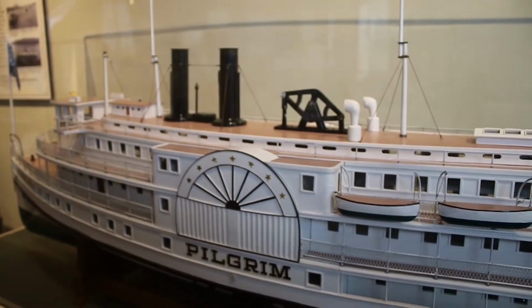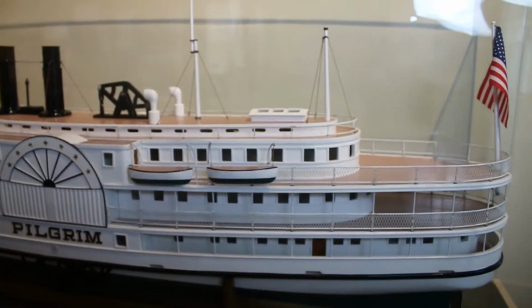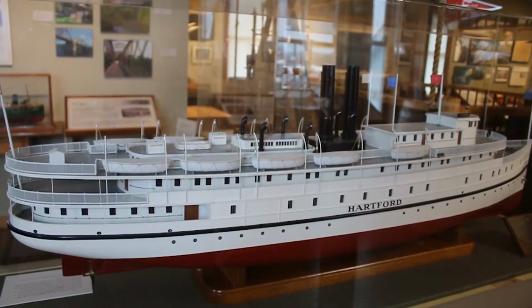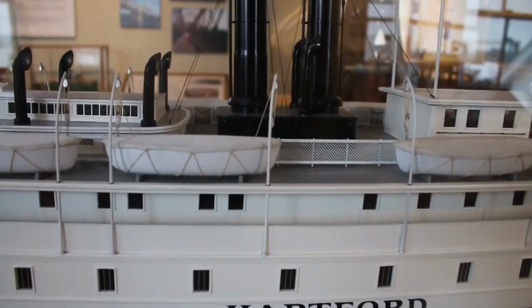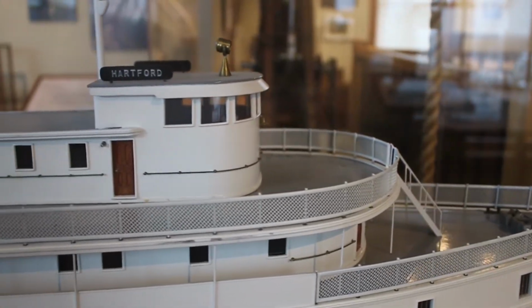As steamboat technology advanced, the boats shed their heavy walking beam engines and cumbersome paddle wheels for the more efficient propellers. Still driven by steam, they were not as colorful perhaps, but they had more cargo space at a time when Connecticut's industries were expanding with the labor of European immigrants who flocked to our shores.